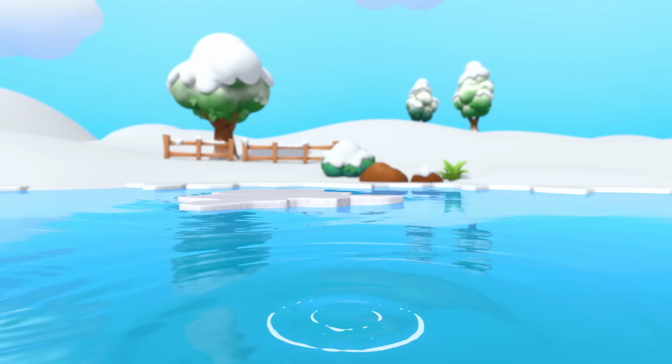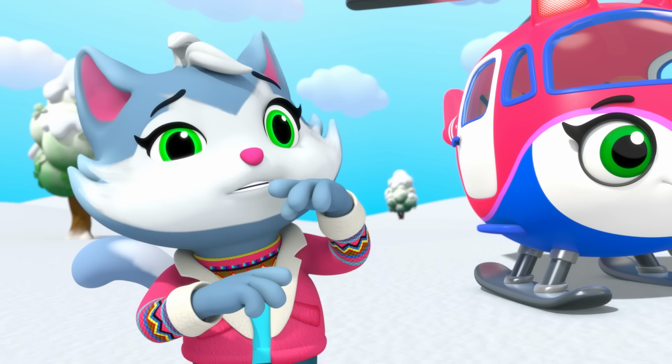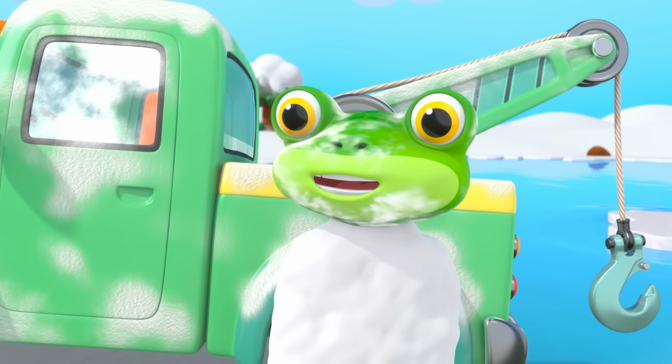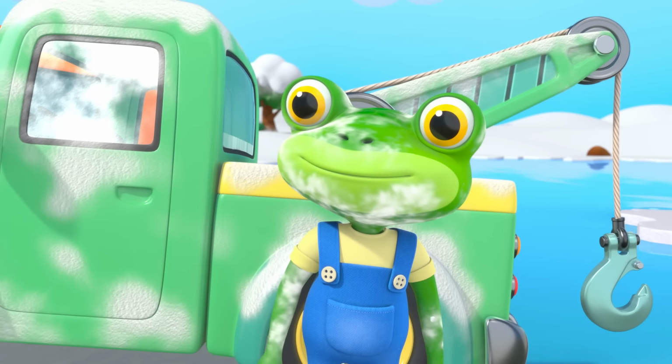Shame we couldn't save the snowman, too. Gecko? Whoops! Lo siento! That's okay, Cat. We got a snowman after all. Or a snow gecko, anyway.